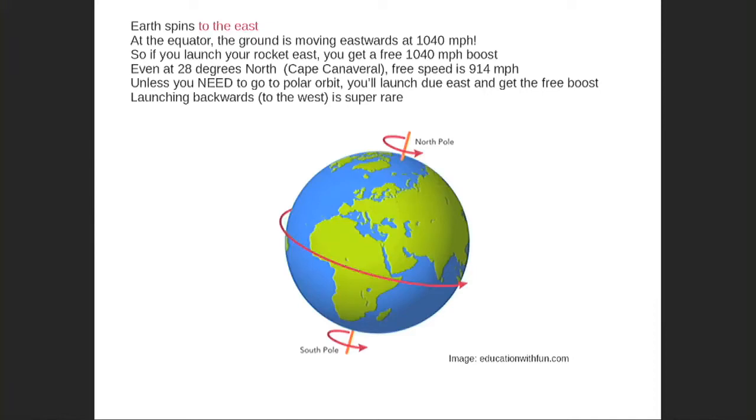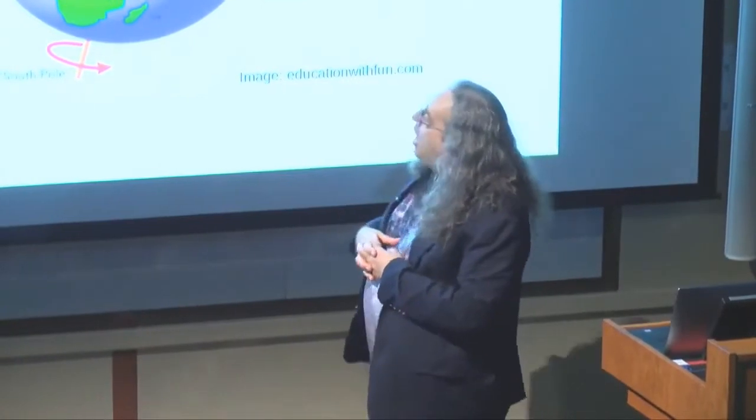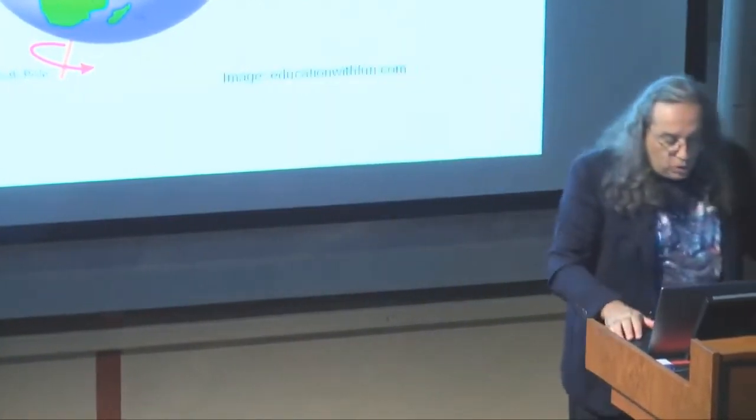But even at the latitude of Florida, Cape Canaveral, to take a random example, you're still getting 900 miles an hour of free speed. So you're going to launch east to take advantage of that free speed, and not west, where you'd have to add an extra 1,000 miles an hour to get the same satellite into orbit. And so we launch to the east and get to this critical speed to get into orbit.